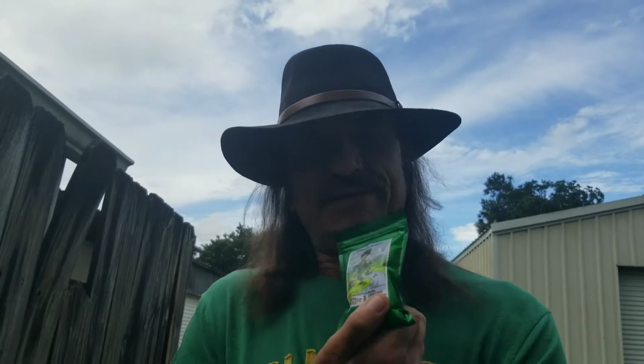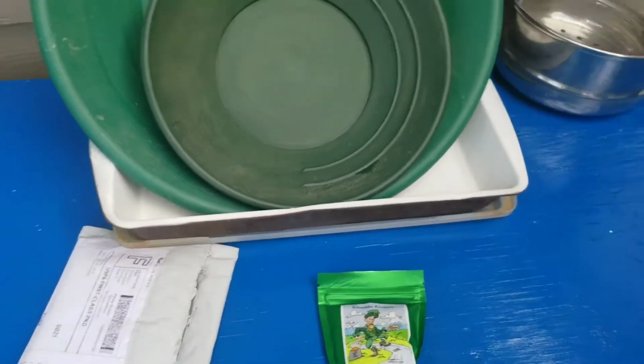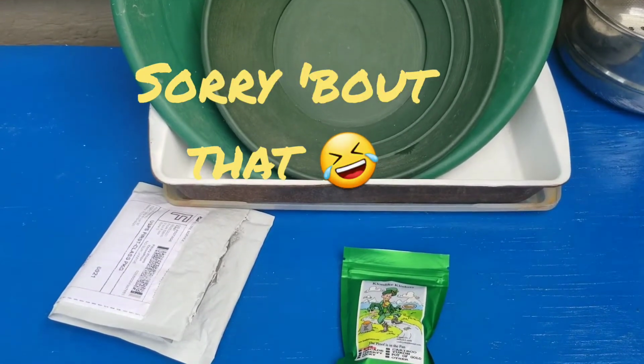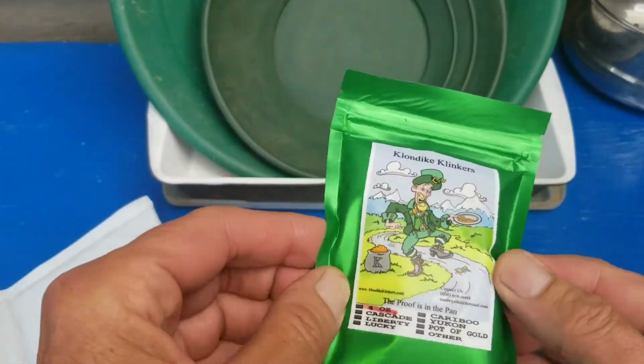So, without further ado, let's see what Klondike Klinkys has got for us as we turn to the new gold epicenter of South Louisiana, this table. I haven't tried to do an Irish accent in a long time. That was obviously showed. So we've got some 4 ounces of Klinkys.